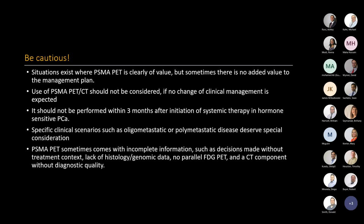And the one thing is that 3 months was the recommended interval from the European side for ADT. And in a specific clinical scenario, we have to be careful about oligometastatic versus polymetastatic disease. And sometimes PSMA PET comes with incomplete information because of the lack of histology and genomic data. We have to be really careful about it. And I think the first conclusion we can make is that increasing use of advanced PET imaging has led to increased detection, but we have to be careful.